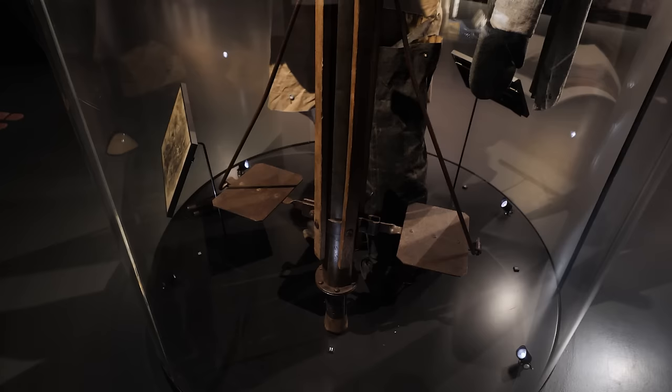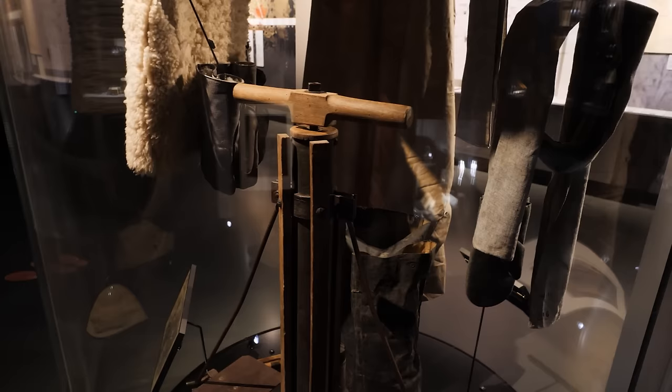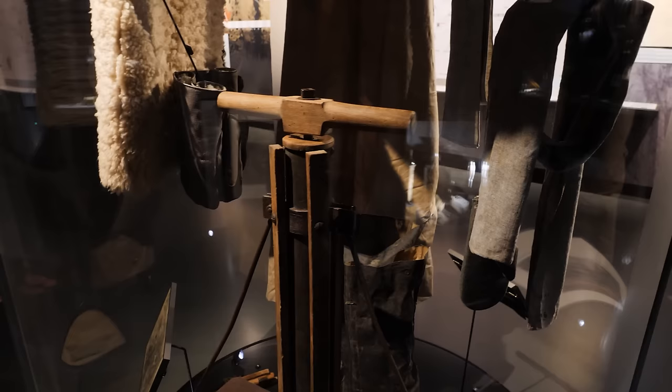Here's an interesting piece. Of course, when you think World War I, there's a lot of trench warfare, very nasty places to be, and being in low areas have a tendency to fill up with water. Now, this is a pump that they would use to try and rid the trenches of standing water.